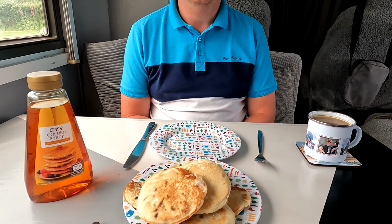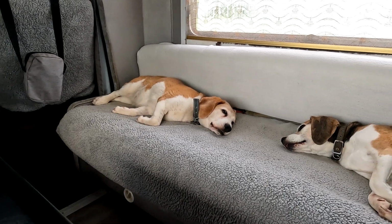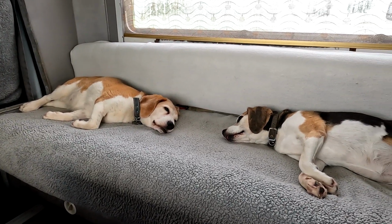Morning everybody. So we had a good night's sleep again in Sofia, which was great. We've got up and I don't know what we're going to do today, but first things first, we're going to have some breakfast. So I've knocked up some little American pancakes. So let's tuck in. Yum yum. And the dogs are just chilling. Bless them. That's all they ever do.